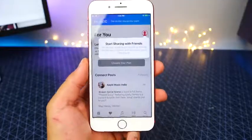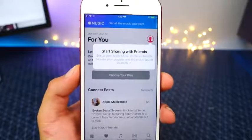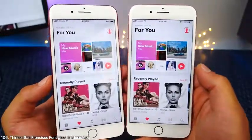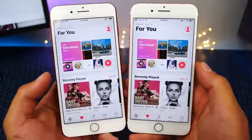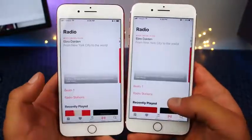In Apple Music, I got this little suggestion pop-up saying start sharing with your friends, promoting the new share feature. And once again, Apple has made the text smaller in the music application. They used a thinner font, and this is reflected everywhere, so you'll notice slightly smaller and thinner text.